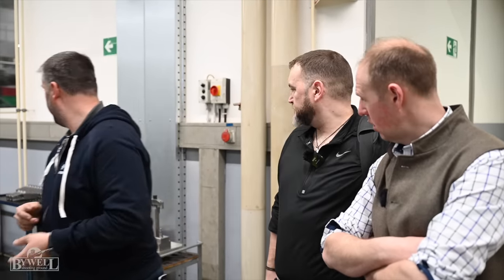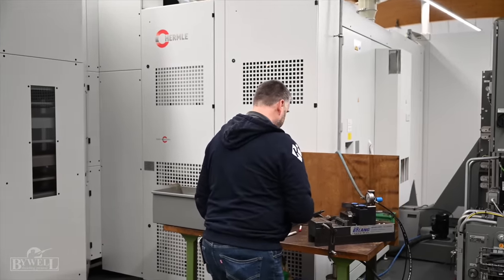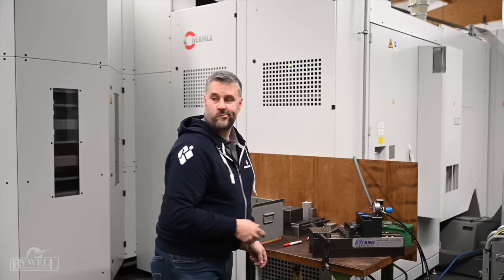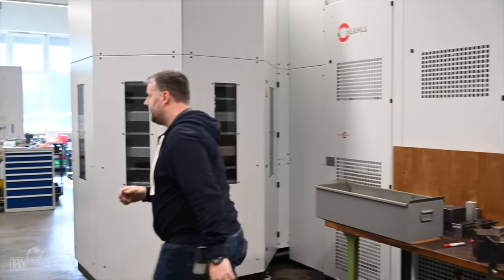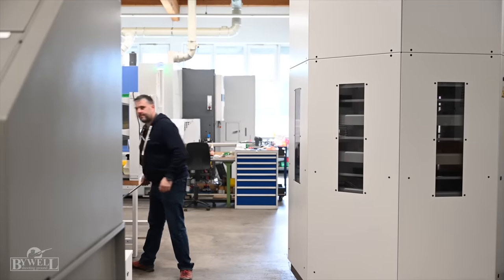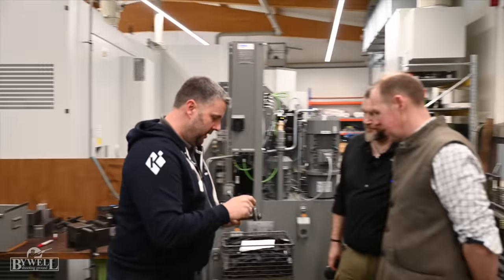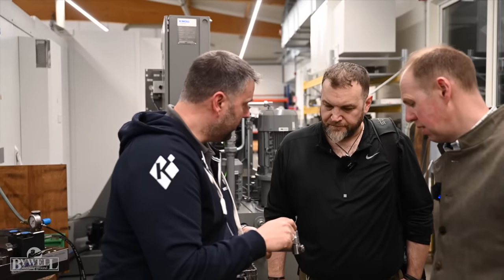And forging is actually the same here. The raw material for this is a forging also. That's why it's very, very strong. The wall thickness of this is very thin, but the material itself is very strong. This is the same as what we used on the KD receiver.